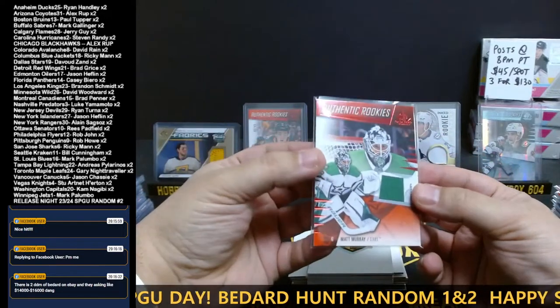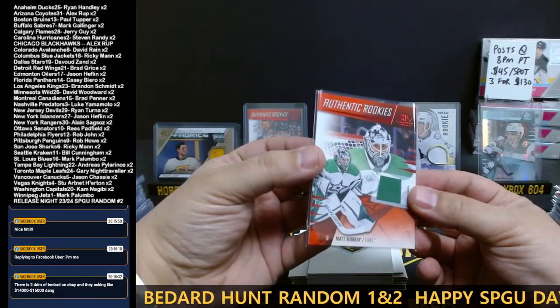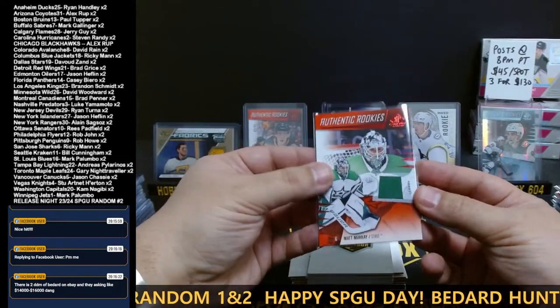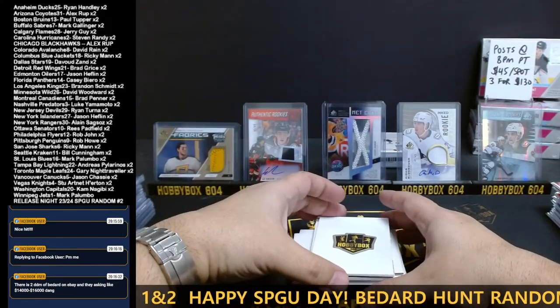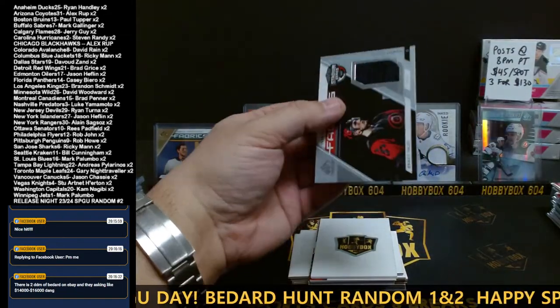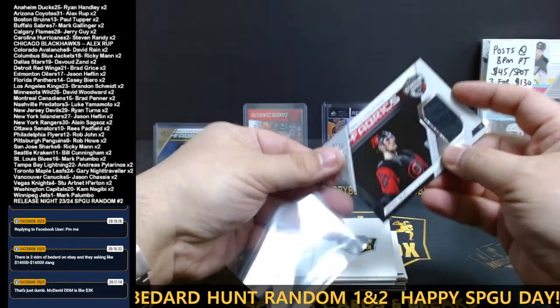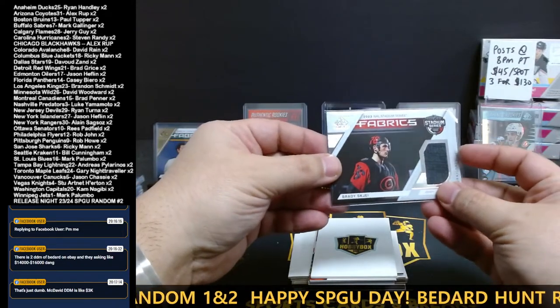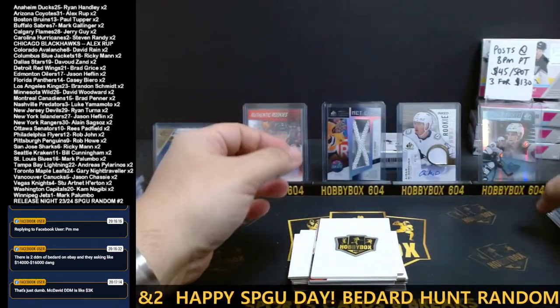I think it is from not recent, from like 3-4 years ago. Matt Murray jersey card for the Dallas Stars. That is a rookie jersey. Dallas belongs to Davoud in this one. Brady Shea, Stadium Series Fabrics, going out to the Carolina Hurricanes. Hurricanes, Steven Randy.